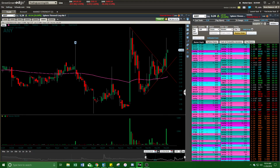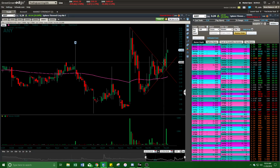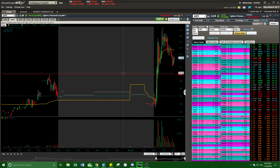And it being a low float, what's the float on ANY? I know it's super low. The float is 1.5 million. So it's not going to take much volume for this thing to start ripping. So we had ANY rip today.